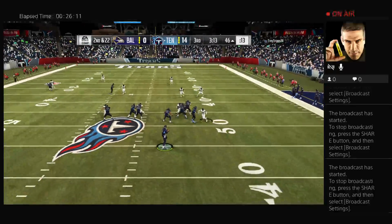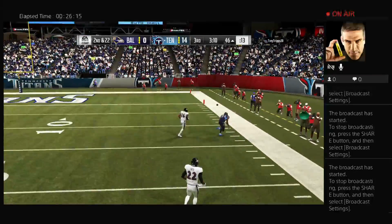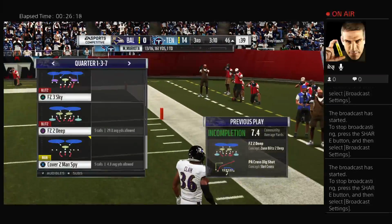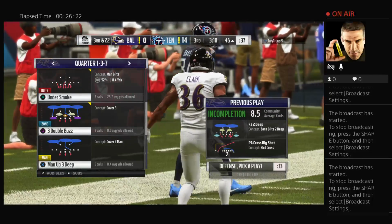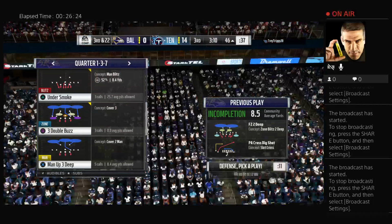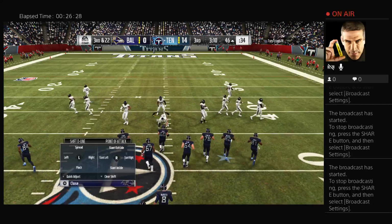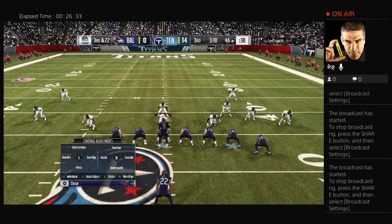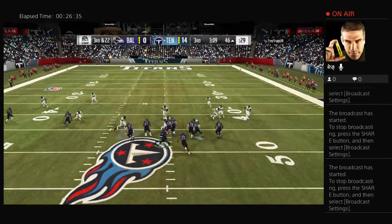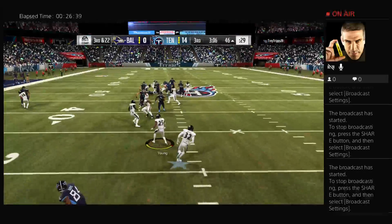Play fake to Henry. Now Mariota. And this one is incomplete. Corey Davis, the intended receiver. And now it's third down. And you just know when that play call came in, their eyes lit up, because anytime you get a chance to take a big shot downfield, that's a lot of fun, and they missed an opportunity. An incomplete pass on that last play, and that means they'll need to come up with something here on third down. Mariota to throw it.